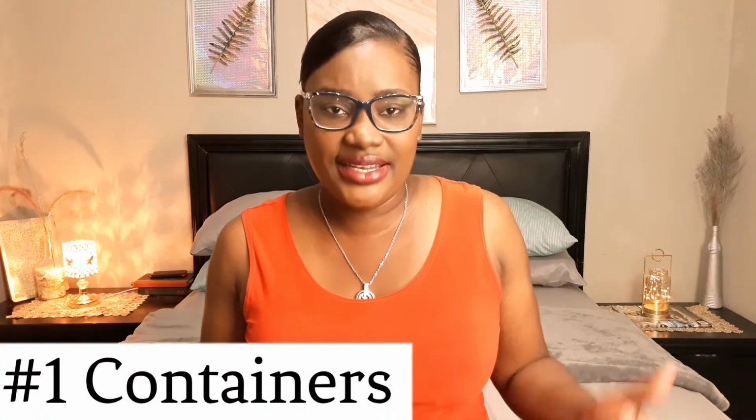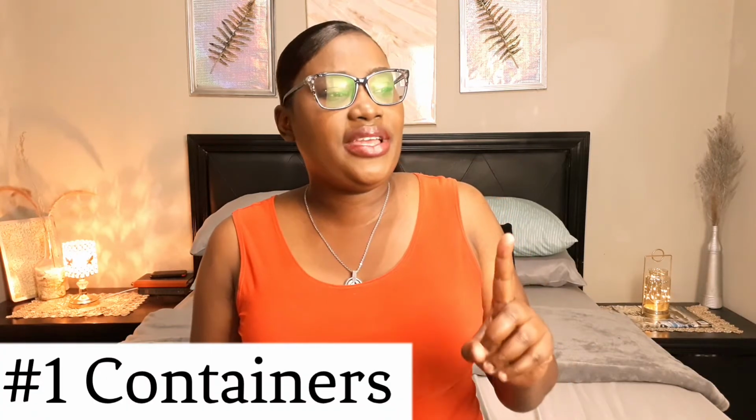The first household item that seems to always go missing are, if you buy a whole heap of it, by the time you're ready, you don't have none. Containers. Let me know if you have this issue where you buy even a 40 piece set of containers. You know, the 40 piece are like 20 dish and 20 cover. Yeah, that's how they consider the 40 piece.